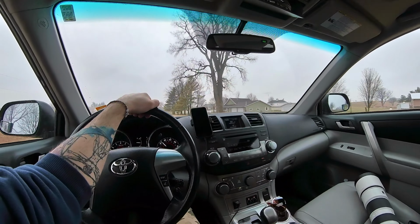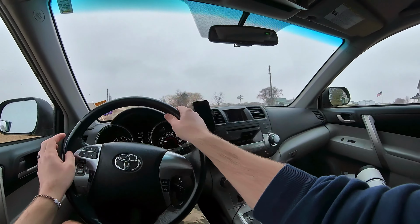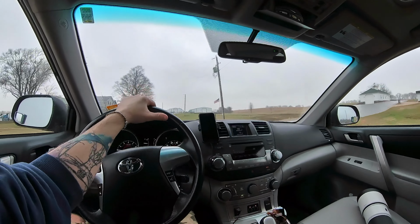Oh, here we go. I wonder... This flag is always an awesome subject. I'm going to see if I can get this, because it's blowing today. I think I might turn around, though, on this guy's driveway.